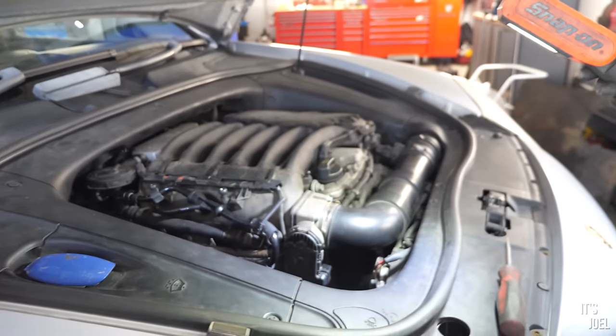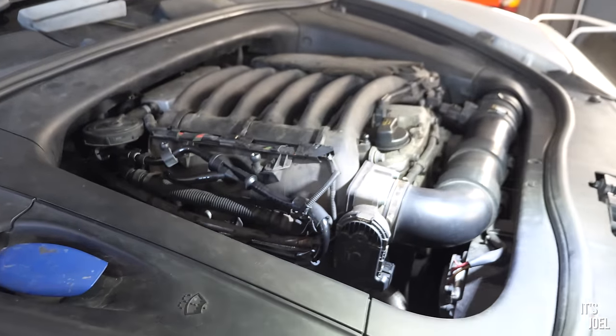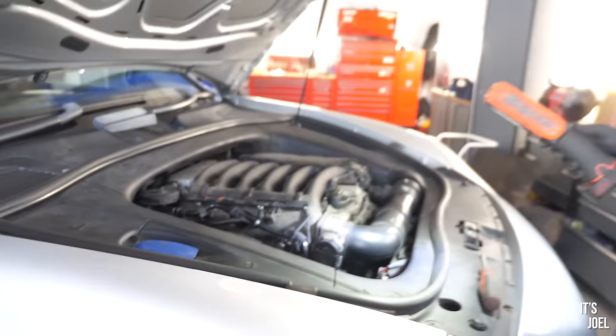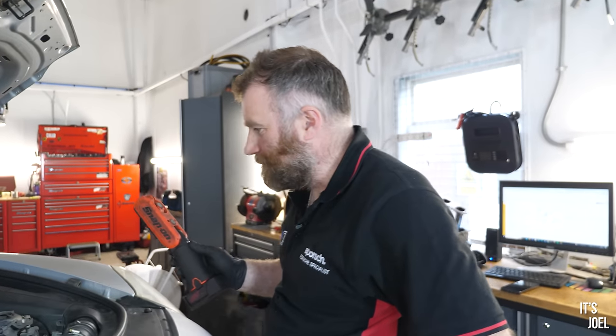Was it dirty when you cleaned it out? It was pretty dirty. So it's always worth doing. It's always worth doing, but hopefully. Didn't cost you anything, did it? No, it was almost nothing, a can of carb cleaner, and that was it. Yep. £4 or whatever, and a bit of time.